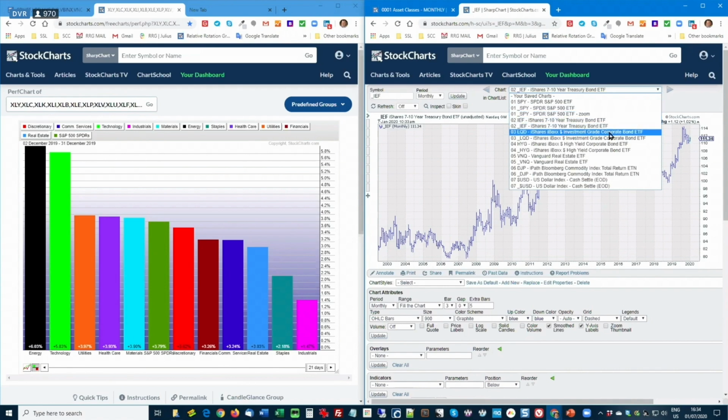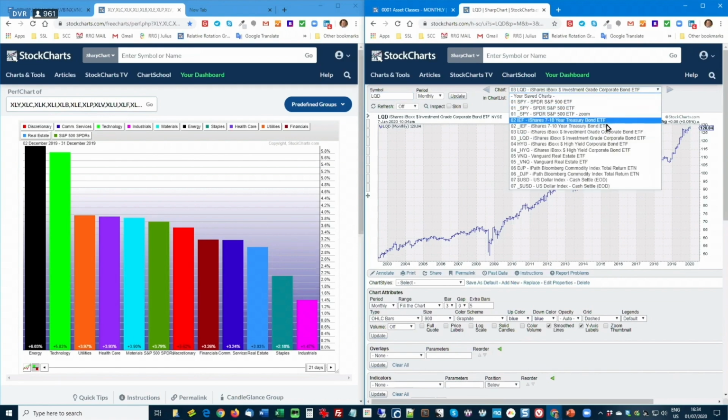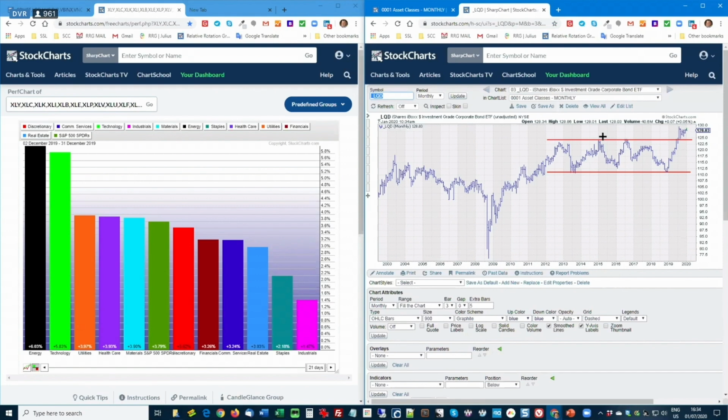If we do the same for corporate bonds, we'll see that the trend is very much still intact. It's going higher. There's a little bit of a correction sideways pattern here that's been broken to the upside, so that's fine. And if we go to the unadjusted version there, we'll see that that one actually broke out. So this is a positive sign for corporate bonds. And I use these unadjusted charts to mark support and resistance levels, because these unadjusted prices, that's what's in people's heads. That's where people have been buying and selling.